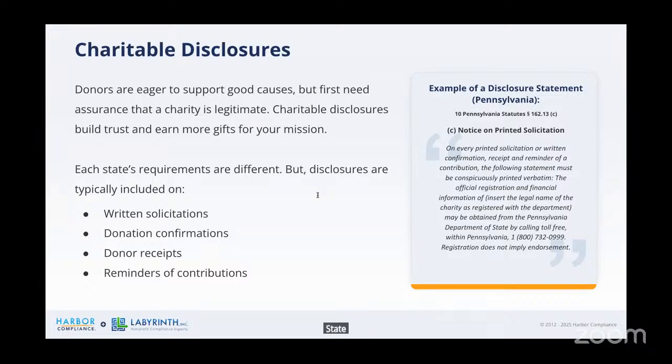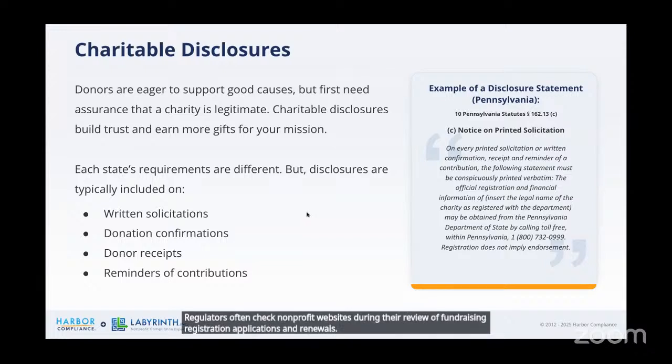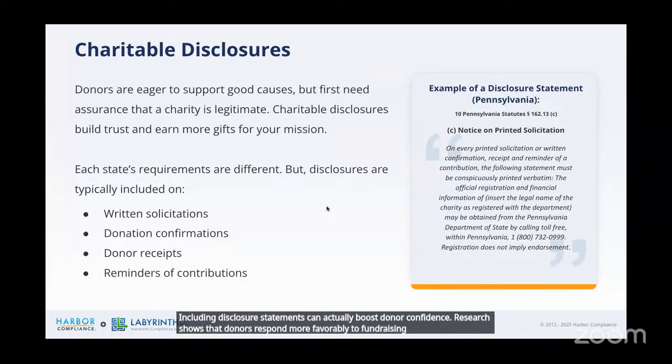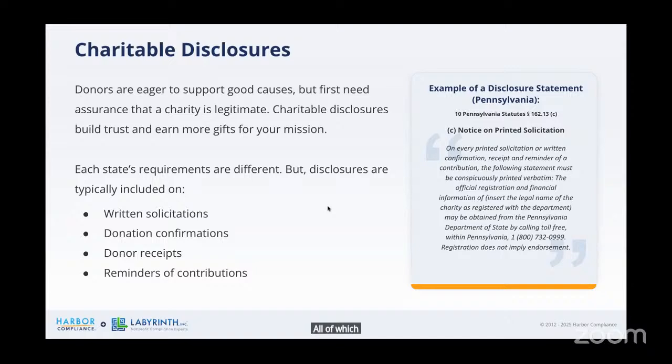State disclosure rules frequently change, so nonprofits must regularly review and update their solicitation materials to remain compliant. Regulators often check nonprofit websites during their review of fundraising registration applications and renewals, making compliance essential. Beyond being a legal requirement, including disclosure statements can actually boost donor confidence. Research shows that donors respond more favorably to fundraising requests that include transparency statements. By following disclosure laws, your nonprofit demonstrates credibility, good governance, and a commitment to transparency, all of which help build trust and increase donations.